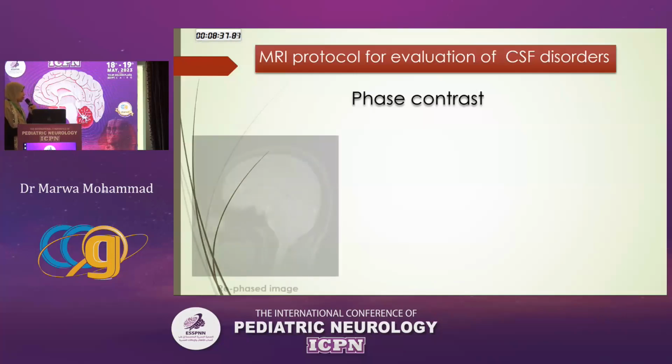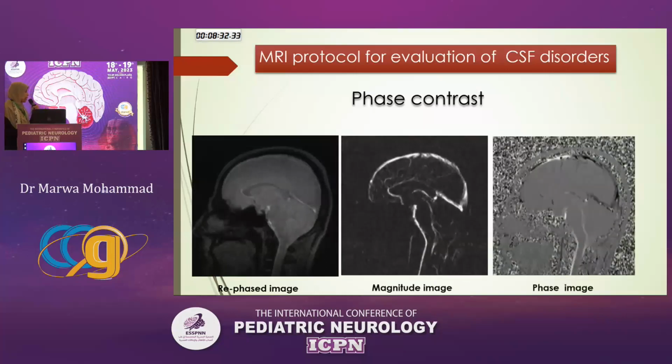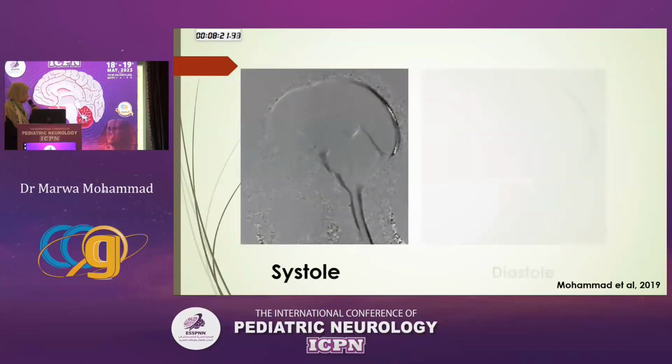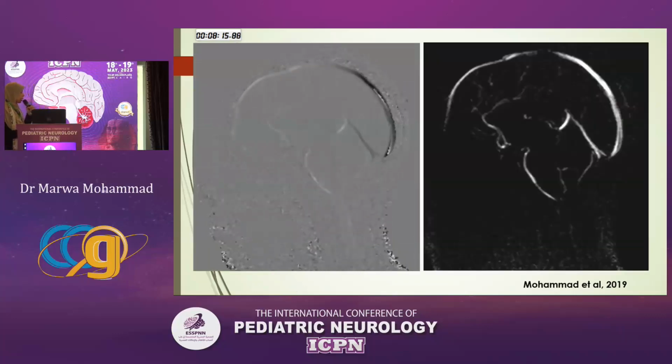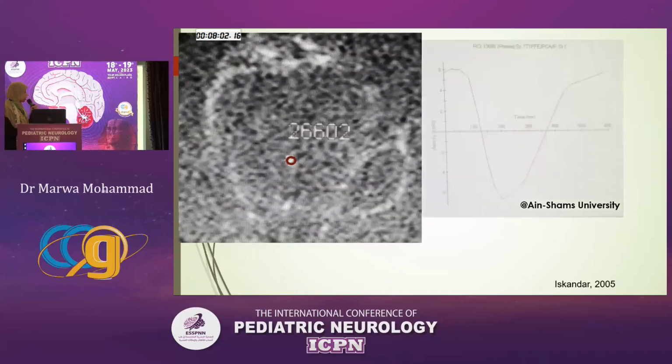The last one is phase contrast, and phase contrast is used for detection of CSF flow, as we see here in the phase image. CSF appears in systole and diastole; in systole it appears white and in diastole it appears black. This is in systole, and this is in diastole. Again, we can use axial images from the phase contrast and draw a region of interest in the aqueduct of Sylvius, which appears white, and from it we can draw a curve for detection of different velocities of CSF.